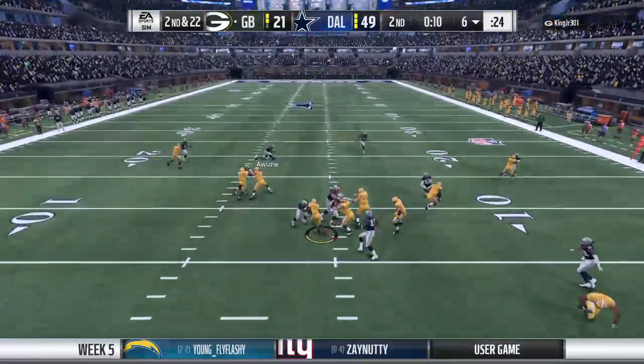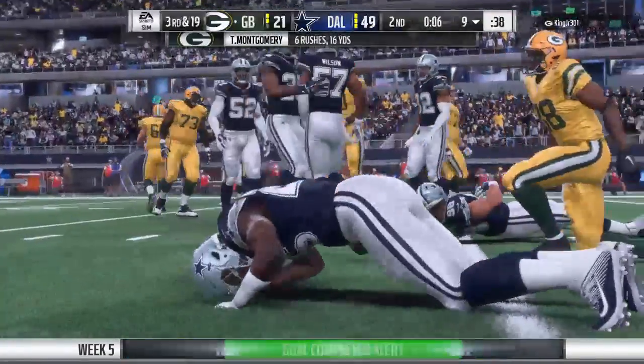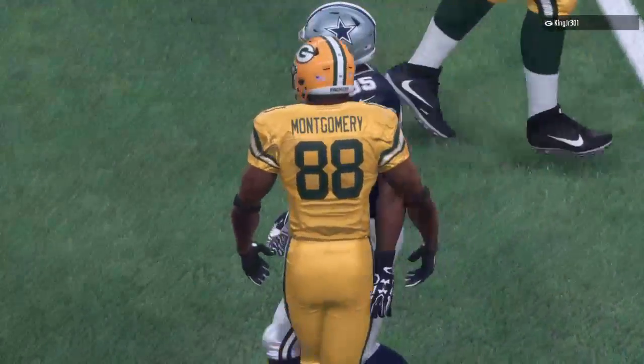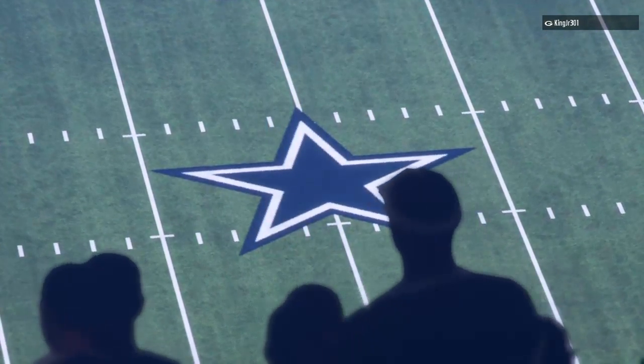On 2nd down, Montgomery. And he's going to be taken down shy of the 10, right around the 9-yard line. He'll get 3, but it leaves him with a big hole here on 3rd and very long. Well, they're hoping that the second half is better for him than the first half. They've got to find a way to get him going. He's a big part of their offense.